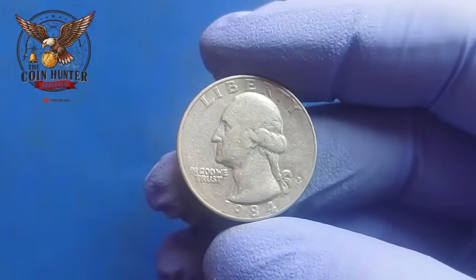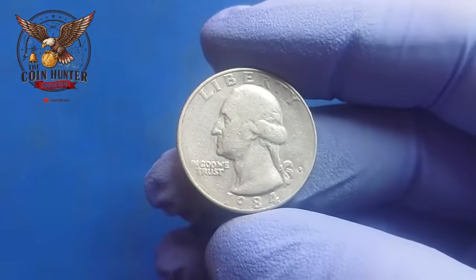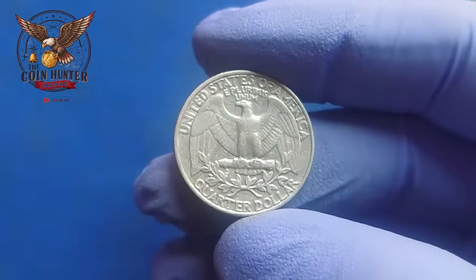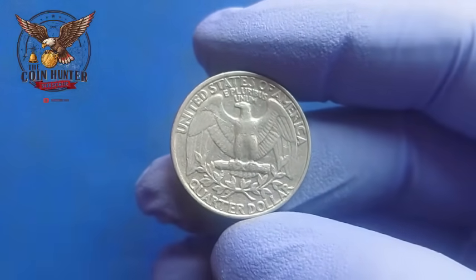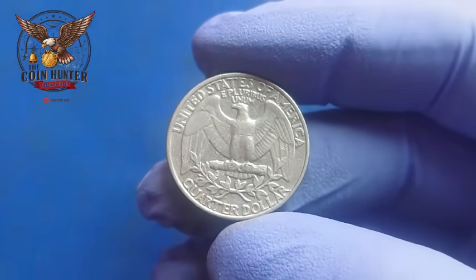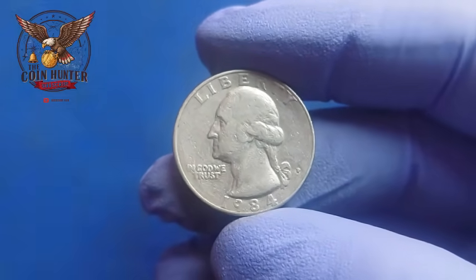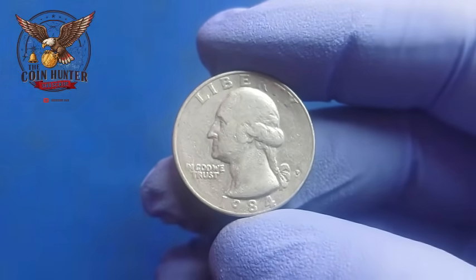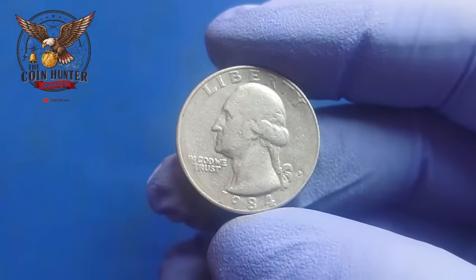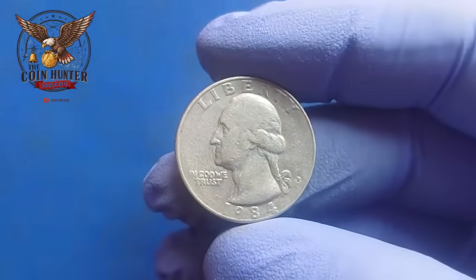If you've been paying close attention to the incredible coins we discussed so far, if your mind is already spinning with the possibilities of what might be hiding in your change, then you need to take a deep breath and prepare yourself, because the 1984 P Washington quarter is about to take everything you thought you knew about valuable coins and turn it completely upside down. This coin has reached astronomical values of $155 million.